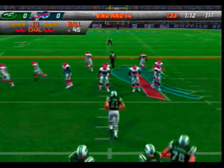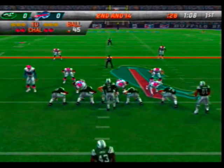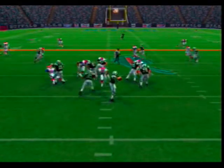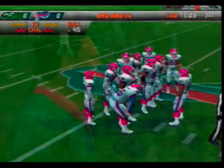Following the sack, it's second and long. Ball on the 45-yard line. Play hard and fast, baby. They're blitzing. It's batted away. When you let the defense get into your backfield that quickly, bad things are going to happen to you.